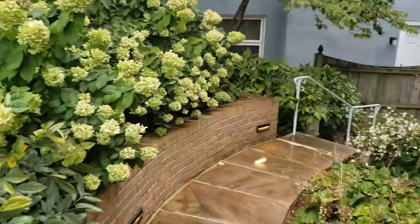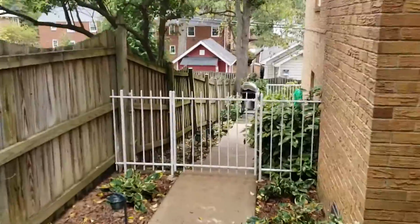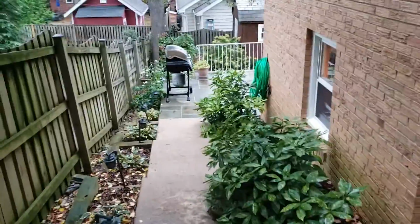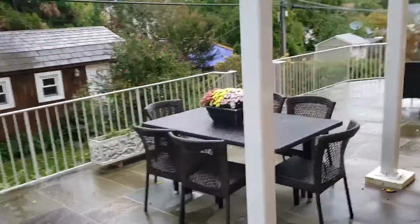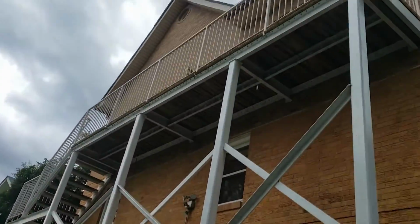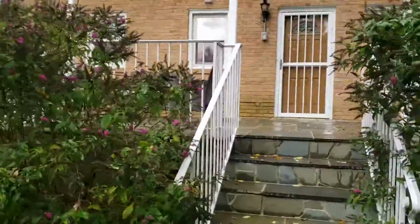Making your way outside, you'll see that there's a path that leads to the backyard, which is honestly one of the coolest parts of the whole house. As you walk along the side, you see it opens up to a patio space that has tons of room for entertaining. So as you have friends and family over, you can grill out and have a whole party for them. Plus, there's actually yard space as well and a storage shed, which allows you to keep extra stuff there.